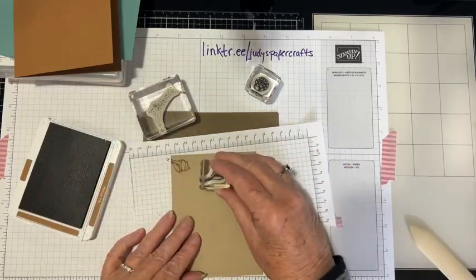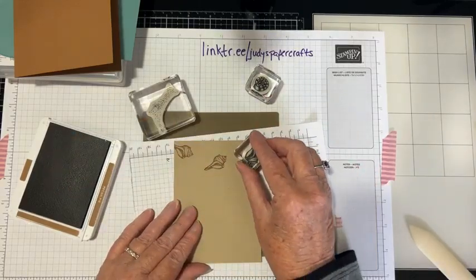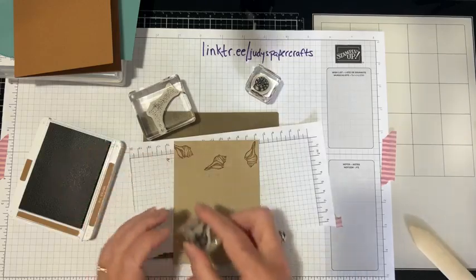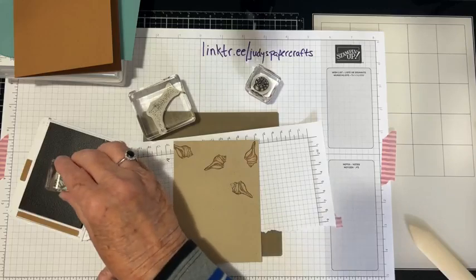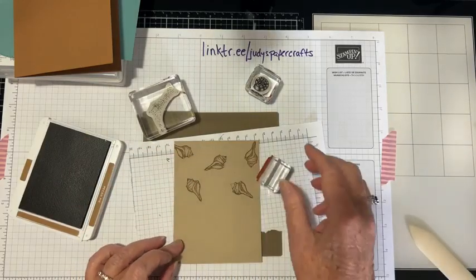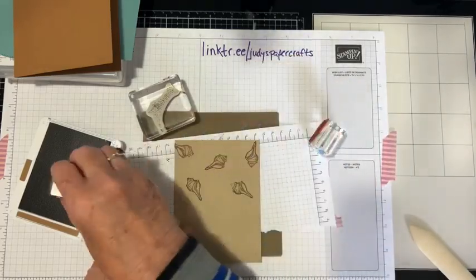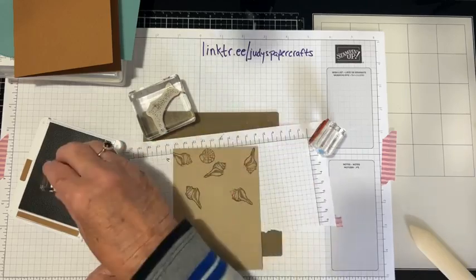Okay. And we're just going to kind of randomly stamp wherever. There's no rhyme or reason. Just do it wherever you want. Put that one there like that. That was close. And then I'm going to stamp some up with the snail here.